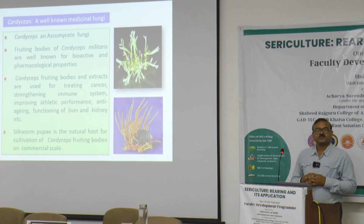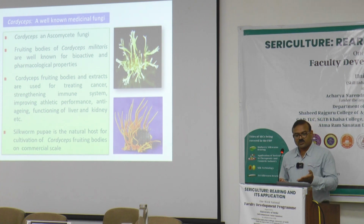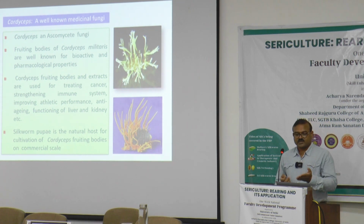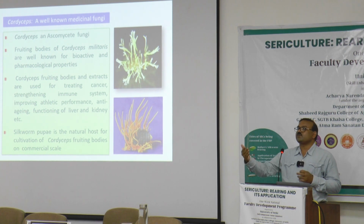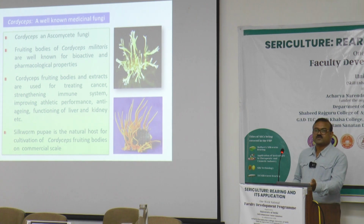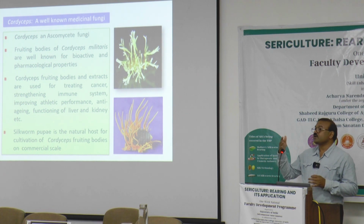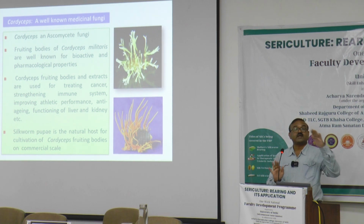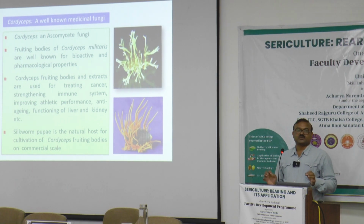I think Cordyceps militaris is a well-known medicinal fungus. Like the mushrooms we consume, this fungus also grows and forms fruiting bodies. These have very high demand. 1 kg of this fungus fruiting body costs 1 lakh. So instead of going for silkworm for silk thread or reeling for cloth, we can even grow this fungus. Because if you grow this fungus on silkworm pupae, the active ingredients in the fruiting body are higher when compared with growing on rice bran or wheat bran, because silkworm pupae is the natural host.